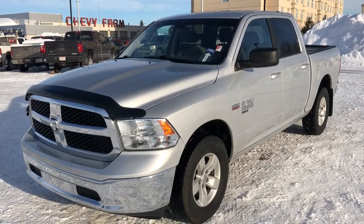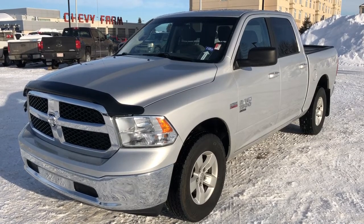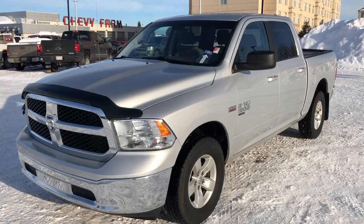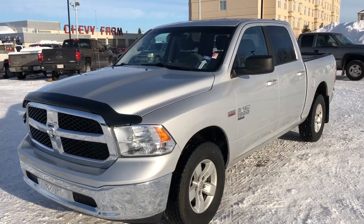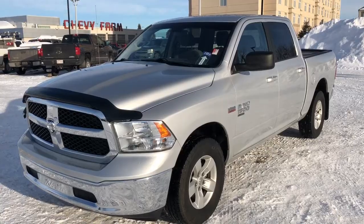2019 Dodge Ram 1500 Classic. This Ram is featured in the gray paint finish and is an SLT trim. It includes features such as our ParkView rear backup camera, heavy-duty engine cooling, a 10-way power driver seat, as well as power folding heated outside mirrors.